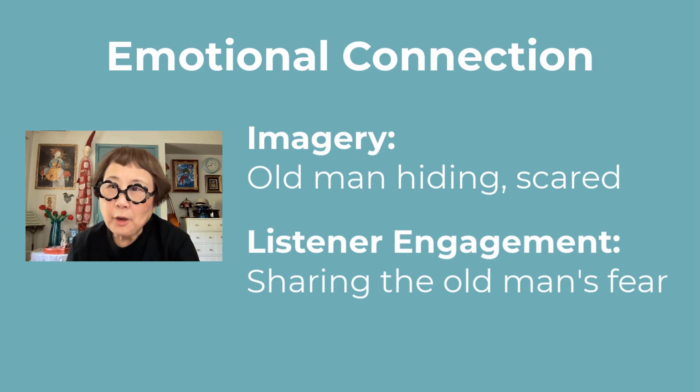The listeners might start feeling the fear that the old man is feeling. The old man hid deeper into the tree. The listeners might feel like they need to crouch.